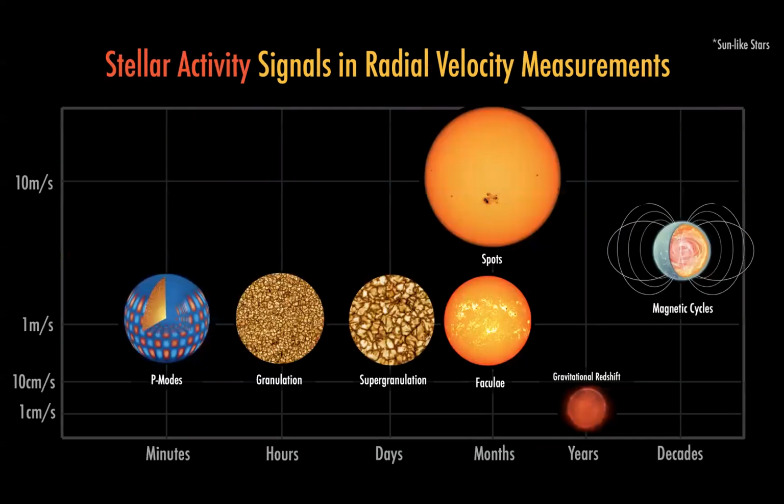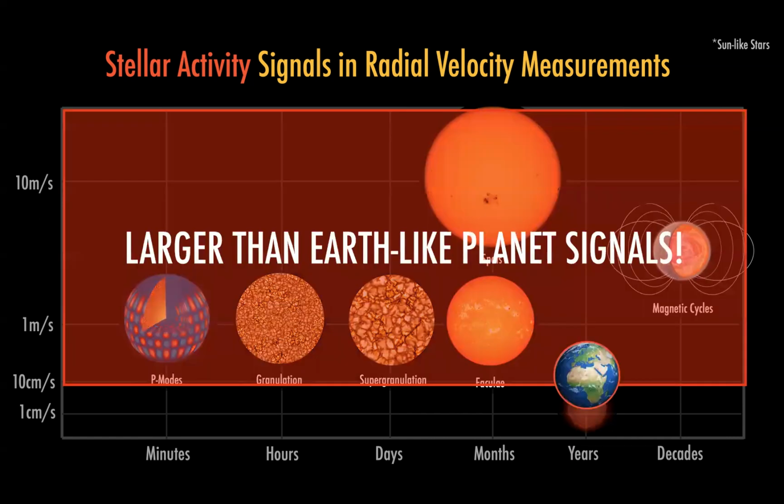So what are these stellar-based noise sources? This is a graphic I made to try and show what the dominant sources of noise are that we worry about, the level at which we worry about them, and the timescales on which they occur. So at the few minutes level, there are p-modes, the pressure modes in the sun. As you go longer into hours and days, you see granulation. On the approximately months-long timescale, you see stellar spots and their bright counterparts, which are faculae. And then as you go into the years to decades timescale, you see the long magnetic cycles that for the sun, for example, happen at around 11 years. The only source of noise that is somewhat below our detection threshold and level of concern is gravitational redshift. But for all of these other ones, if I put Earth on the map here, you'll see these are larger than Earth-like planet signals. And so these are all signals that you want to correct out or at least dampen before you look for your planet.